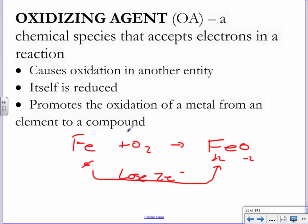Method 1, literally you added oxygen to it. That's why we call it oxidation. Or 2, I went from an element to an ore. That's another reason why. Or a more chemistry-based definition: now that we know about subatomic particles, we went from having no excess charge to having a +2 charge. That meant you must have lost electrons.